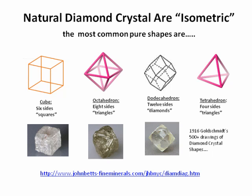The next one is called a dodecahedron. In the dodecahedron, it has 12 sides. Now, it's going to have 4 diamond shapes coming to a point at the top. Can you see the 4 diamonds coming to a point at the top? And then it's going to have 4 diamonds coming to a point at the bottom. And then it's going to have a belt of diamond shapes around the middle, 1 in the front, 1 on the side. That's called a dodecahedron. Now, in 1916, Goldschmidt made 500 drawings of diamonds.